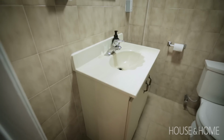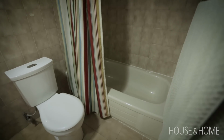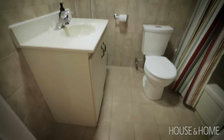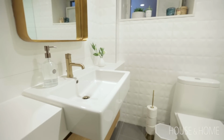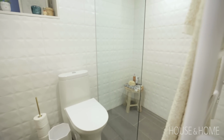The tiles were brown ombre. It looked like something from the 1970s. There was a tub that wasn't used because I don't think anybody really wanted to come down and use this washroom. So here we are in the newly renovated basement bathroom, and it doesn't really even feel like a basement anymore.